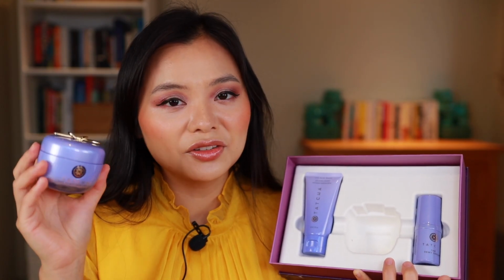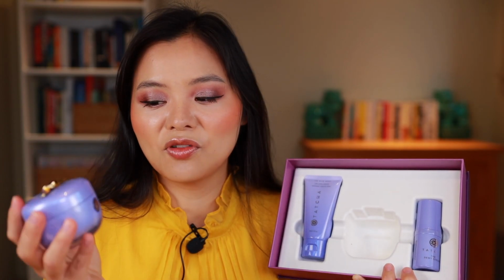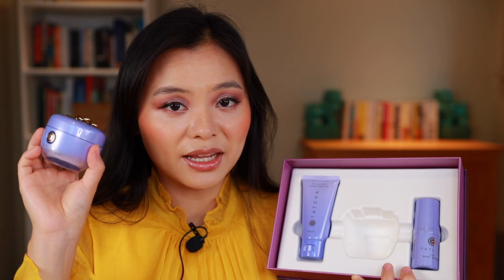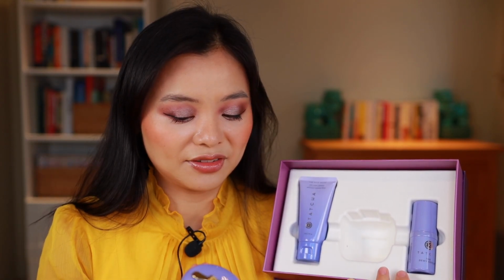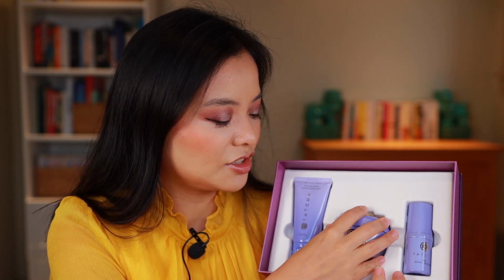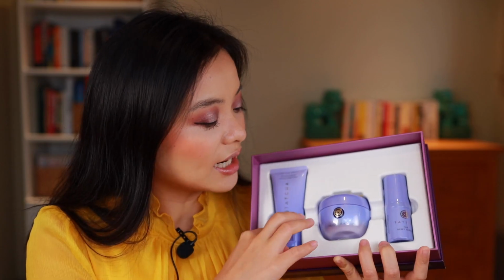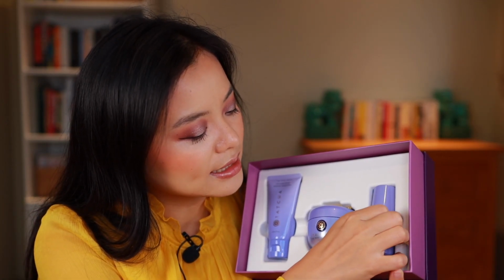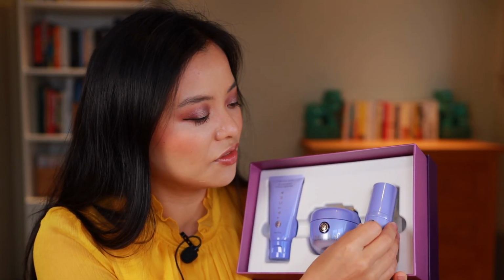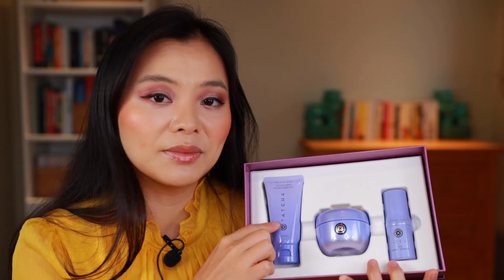For me, I absolutely love this moisturizer. I've tried this a few times in the mini size, and I've even bought some of the minis of this before. So this is actually my first time getting a full size. It is very hefty and very luxurious. So I am really excited to have this and to be able to use it for quite a while. I have not actually tried these two other products. This is a serum over here in the same Dewy line, and this is a cream cleanser.